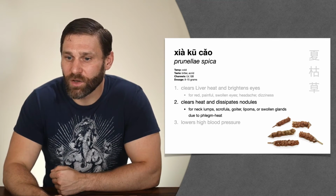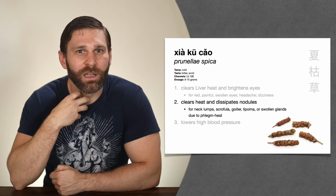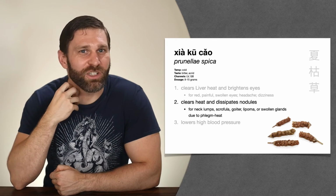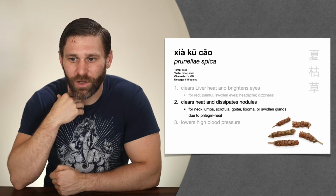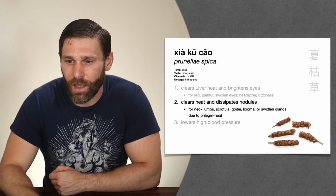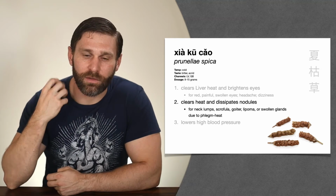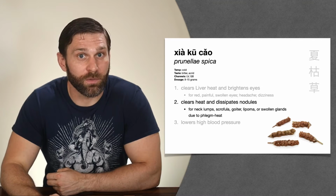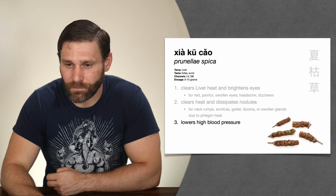Besides clearing heat, it also dissipates nodules. This is when you have some phlegm and you get some heat in there, it can turn into phlegm heat. And that phlegm heat can congeal in the channels and cause nodules. So neck lumps, scrofula, goiter, those are all lumps or nodules in the neck, and also lipomas, fatty deposits, swollen glands. Again, it's implied we're in the neck due to phlegm heat. So Xiakucao is also for nodules due to heat, specifically phlegm heat.